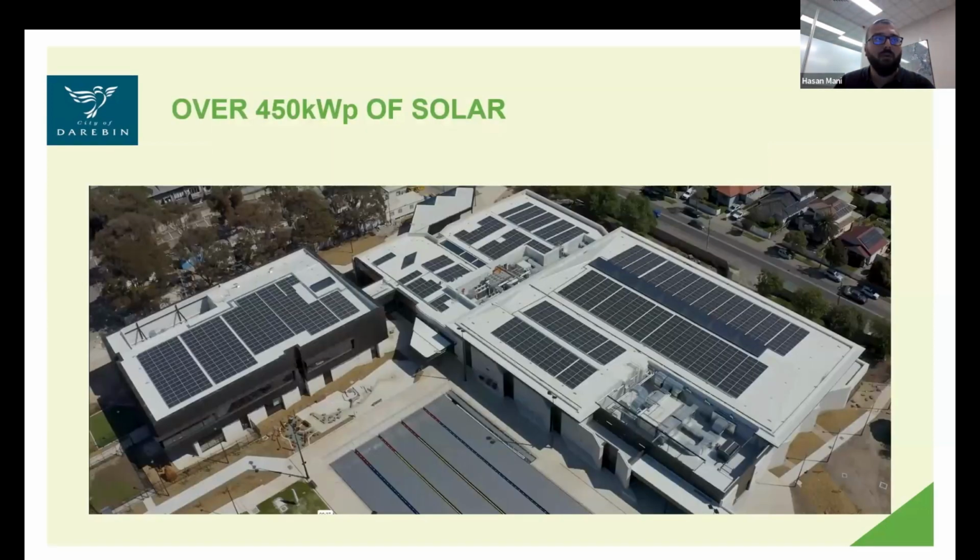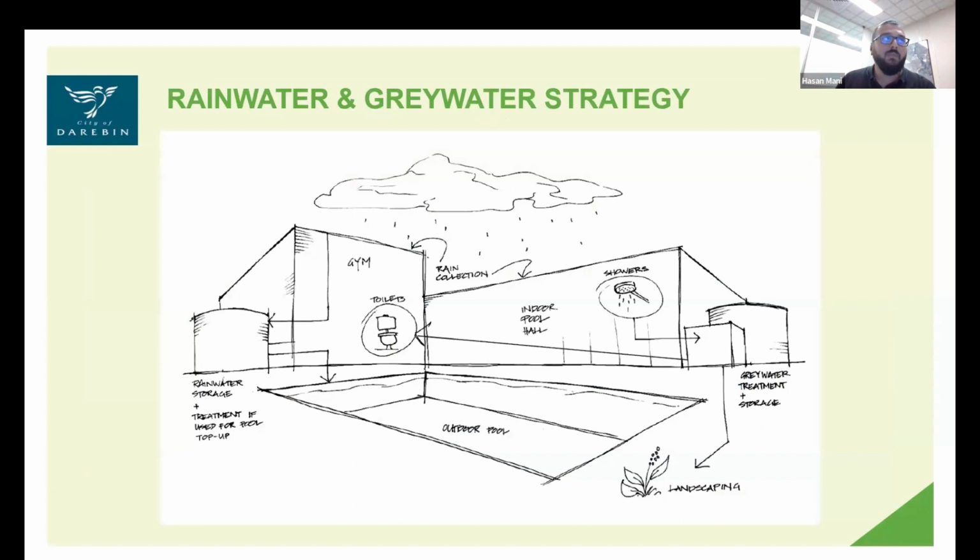So here's an overview of our 450 kilowatts of solar at Northcote Aquatic and Recreation Centre. And we've done the calculations, and it's about 15% of NARC's total electricity usage. And we've also got our rainwater and grey water strategy. Darebin's first grey water treatment plant is being built at Northcote Aquatic and Recreation Centre. So we're collecting grey water, we're treating it, and we're reusing it for irrigation purposes. And same thing with our rainwater. We are collecting the rainwater, treating it, and reusing it for irrigation and toilet flushing.